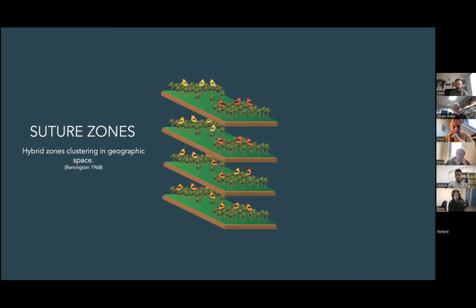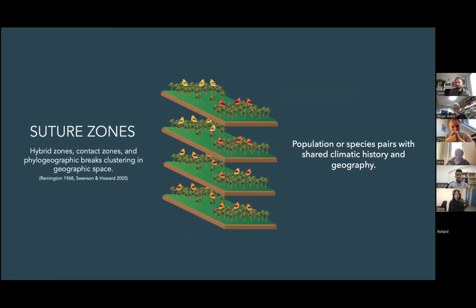And so, going into this suture zone dynamic. For those who are not too familiar with the term, suture zones were initially introduced as a collection of hybrid zones clustering in geographic space, initially introduced by Remington in 1968. And this definition was expanded to include contact zones, phylogeographic breaks, and clustering in geographic space. That expands it to potentially earlier stages of divergence, as well as later stages and so on.